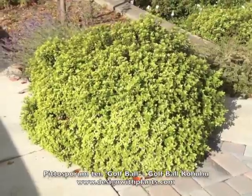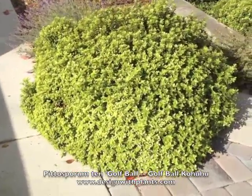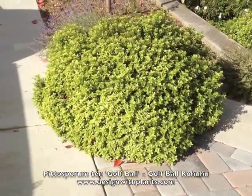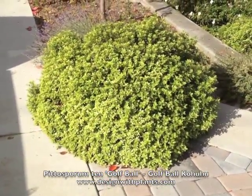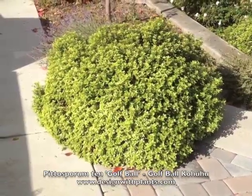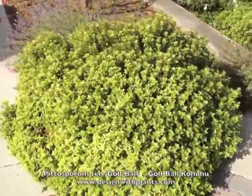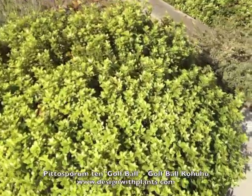I guess soils. This one is growing in very heavy clay with rock embedded in it, and it's doing just fine. Most of the Pittosporum tenuifolium family is pretty tolerant of different soil types, so I'd say you're pretty safe there. That's Pittosporum tenuifolium 'Golf Ball'. Enjoy.